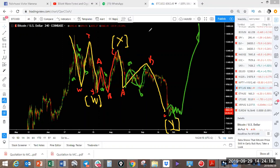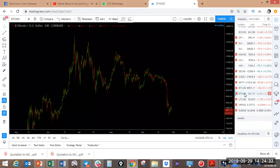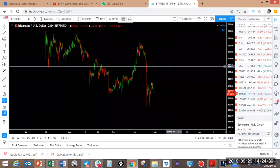Okay, so now what do we do? We wait and see what we get to as far as the structure is concerned. You can even take profits here now because it's going to be very slow and frustrating coming down here now. Okay, then we wait for the next move. Easy. Let's run through the rest of the cryptos. Ethereum. Also got the big drops as well.